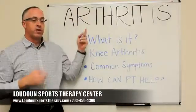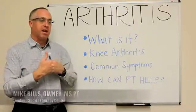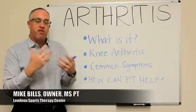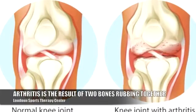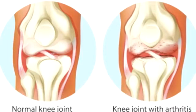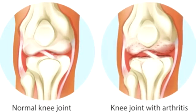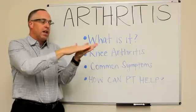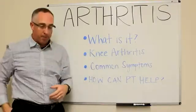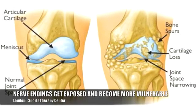So what is arthritis? Arthritis is basically when there are two bones anywhere in your body that start rubbing against each other. And the rubbing, or that pressure, that friction, is really what begins to gradually wear away the cartilage at the end of the bone. So if I had a bone and another bone on top of it, the cartilage, the smooth, gel lining on the end of either one of those bones, can start to wear away.